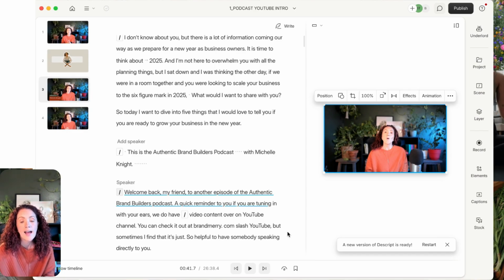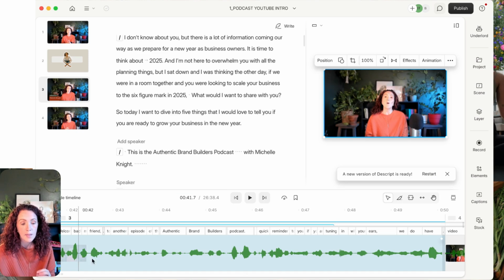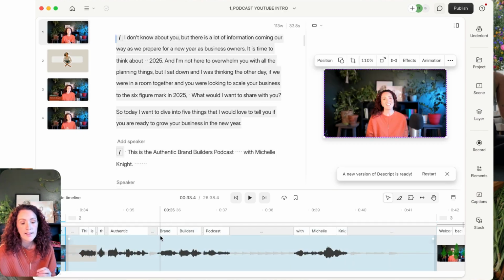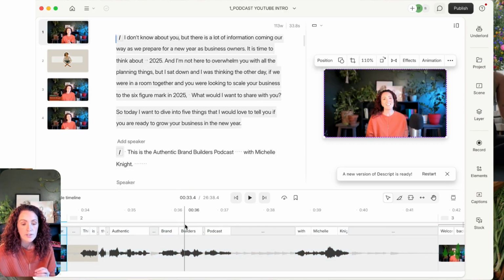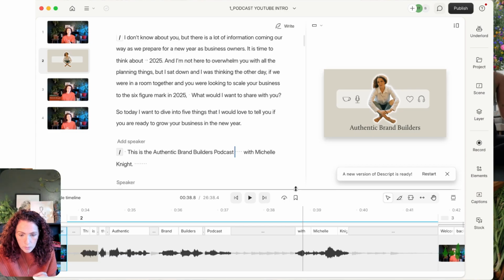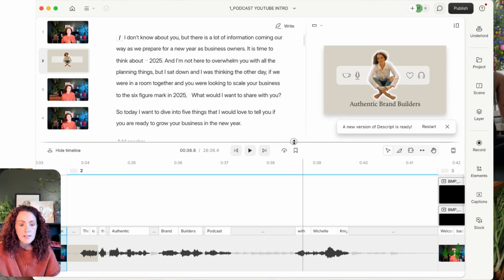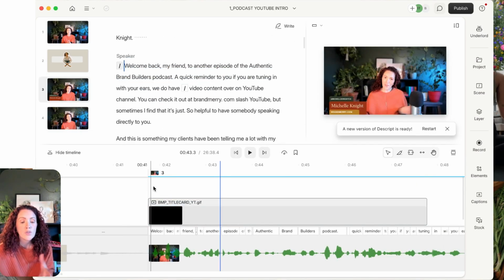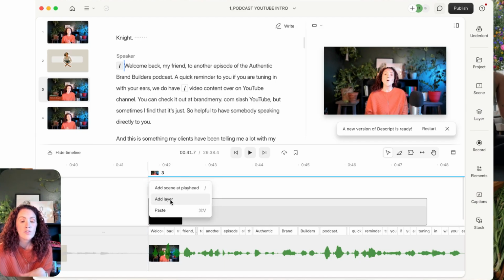Now I find that adding these in the transcript and editing that way just works really well for my brain. But if at any time you want to use the timeline, you can use the timeline down here, and you can go ahead and highlight sections and add additional layers as well. So there's actually a way, here it is. If I expand this up, you'll see, I had already added one, so I'll just go ahead and delete that. And then you can go ahead and add things here by just hovering over and then right clicking, and then you can add layer. So that's a way to do it. I personally like to use the transcript.